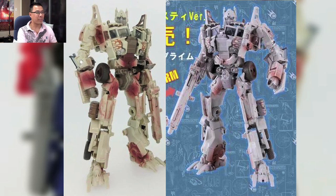There's more weathering in the promo photo, okay? But the in-hand photo seems to be a different shade of the dirt. It's more beige color than a dirty white. Okay, like eggshell. So there you have it. That's something that is pretty cool if you're looking for exclusive stuff.